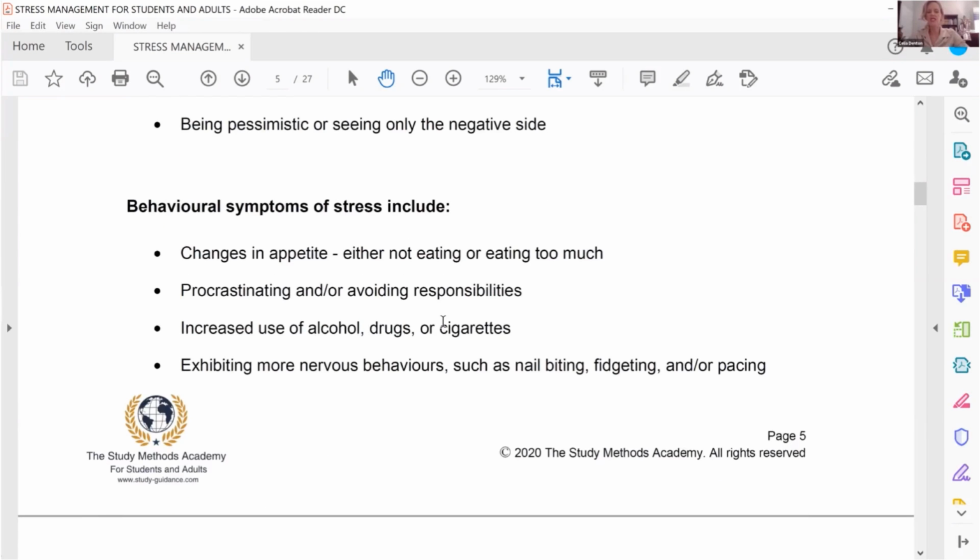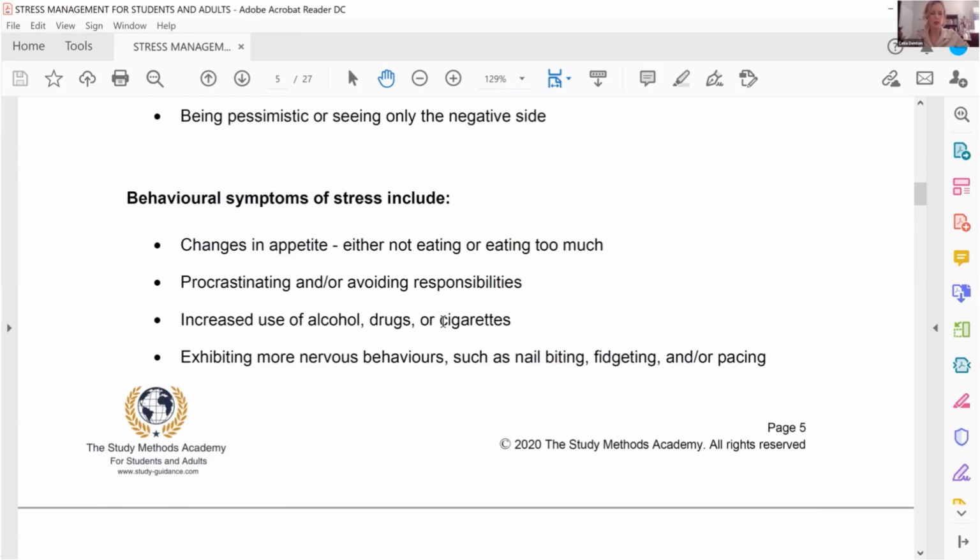Behavioral symptoms, this is changes in appetite, procrastinating. So this is a good one. Procrastinating, when you do everything except what you're supposed to, you just can't get started, you avoid it. That's a very, very good behavioral symptom. That typical thing when you want to, for example, start studying or you have to work on something for work and you avoid it. It feels very subtle, but that is a behavioral symptom of stress.